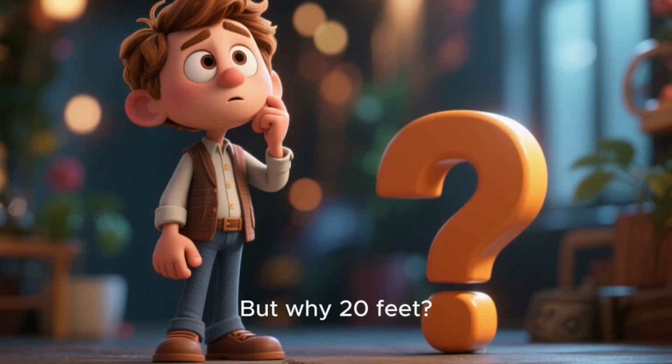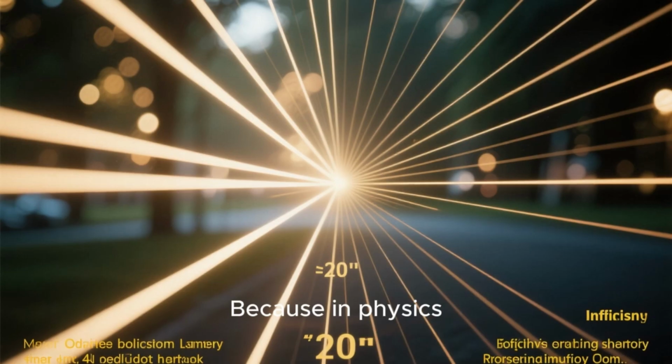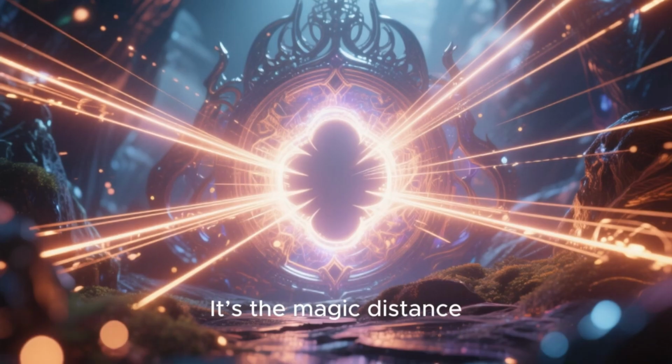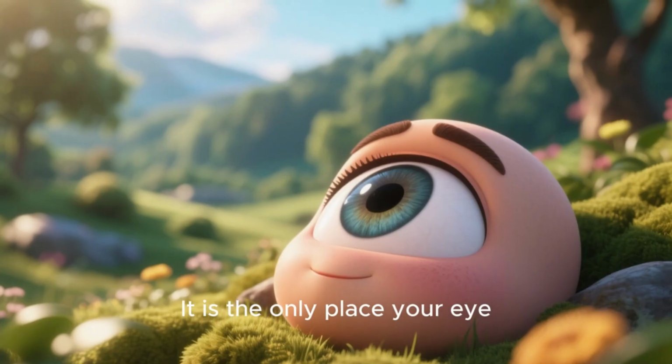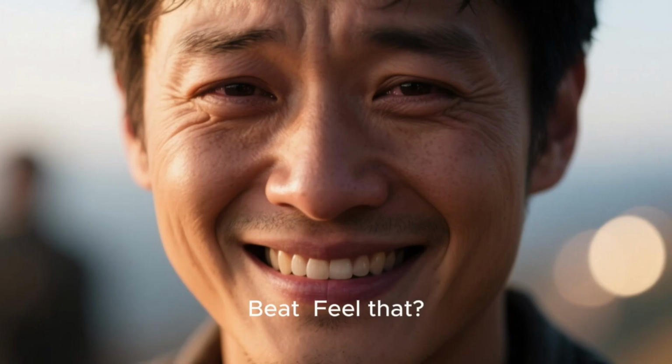But why 20 feet? Why not 10? Why not just close your eyes? Because in physics, 20 feet is what we call optical infinity. It's the magic distance where light rays become parallel. It is the only place your eye muscles can finally put the weight down.